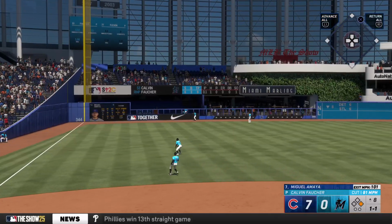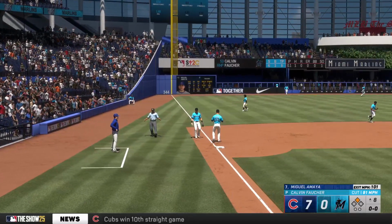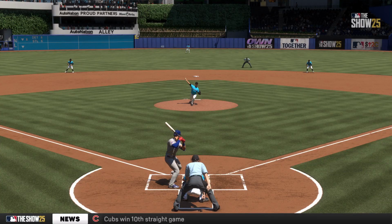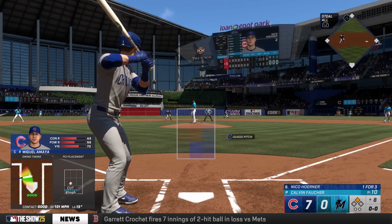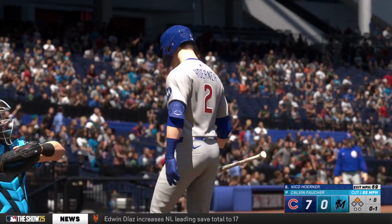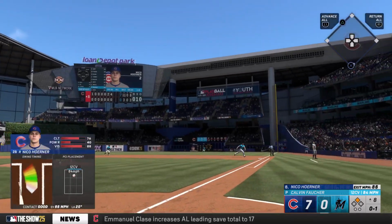A dive, and he can't haul it in. Around first and hustling for second. And he's going to get to second with nobody out. So up now for Chicago, Nico Horner, 1 for 3. And first offering is fouled off. You know, these Cubs, simply put, are producing a lot of quality swings. Everything seems to be clicking, and the 6 extra base hits in the game kind of tells you everything you need to know. They're not getting fooled up there at all.